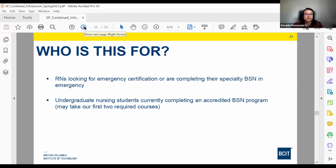Making order out of chaos. The ER environment is very fast-paced, chaotic at times, but you need to be able to slow down, take a deep breath, and organize yourself to be able to identify your sickest patient, think about your next steps, as things may change one minute to the next.